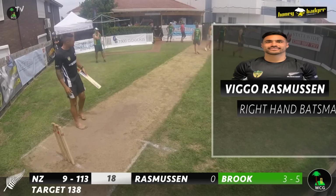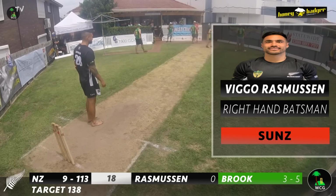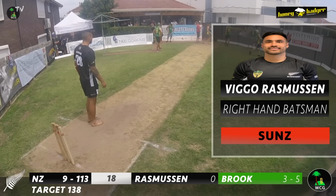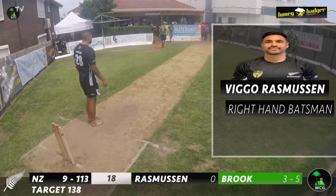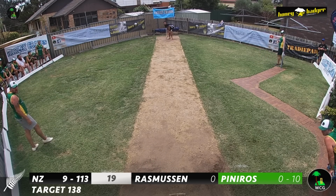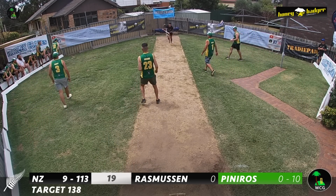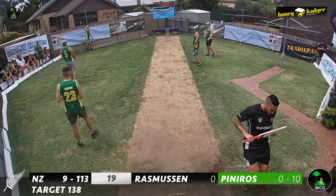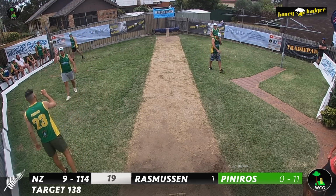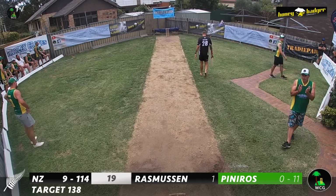So it'll all hinge on the skipper Viggo Rasmussen, who comes to the crease the last man in for the Kiwis. His side required 25 runs off these last 12 deliveries, with just 1 wicket in hand. So it'll be George Paneros who will bowl the penultimate over of the innings, as he's in now to Rasmussen. This is a back of a length delivery, and Rasmussen drops it on the offside and will move through for a single. Now that's a win as far as the Aussies are concerned. Anything short of a boundary is a win here.